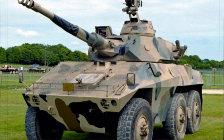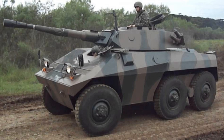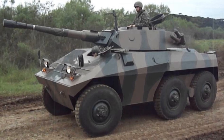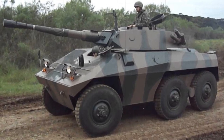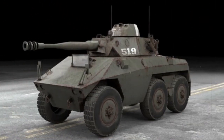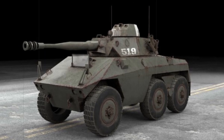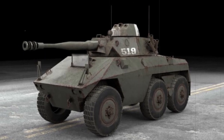The finalized Engesa product became a 12-ton vehicle featuring a length of 6.2 meters, with the main gun forwards, width of 2.6 meters, and a height of 2.7 meters. The standard operating crew, consisting of a driver, commander, and gunner, was three, with the driver seated at front left in the hull and the turret supporting the remaining two personnel.